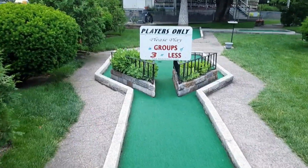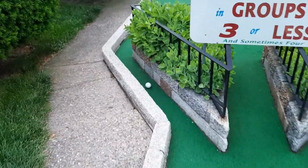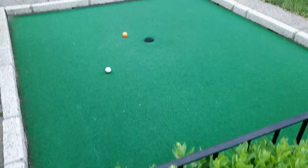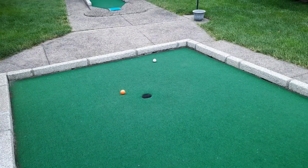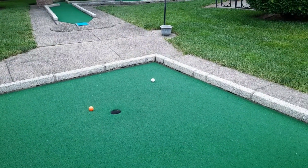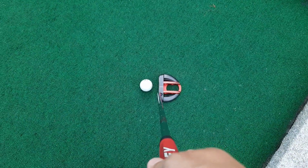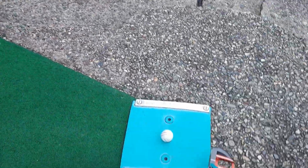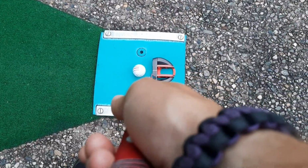Nothing. Not even close. It came over here. That was bad. Oh, that was bad. Okay. All right, for what, maybe bogey? Yep. All right, it's called the lighthouse. Let's not mess this one up this time.